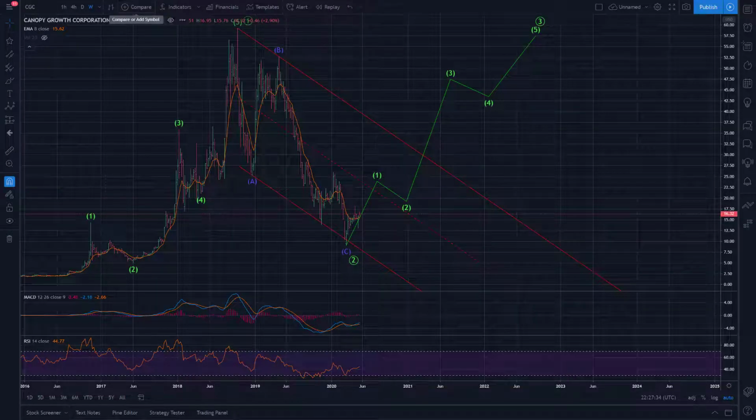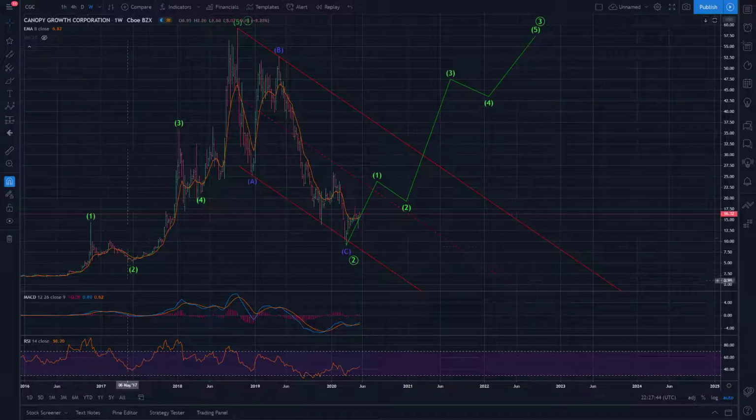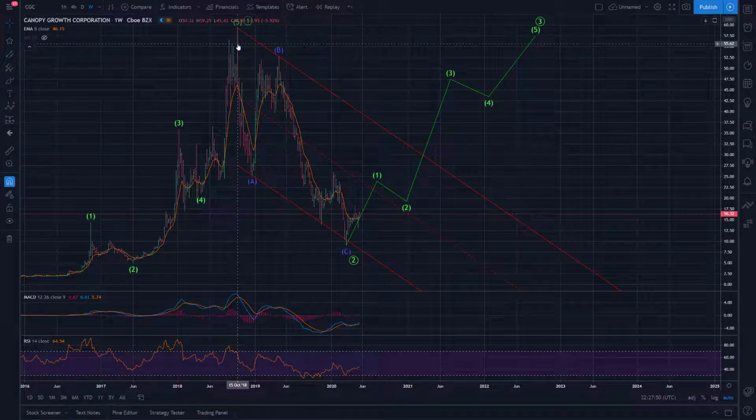I want to check in with our old friend CGC. And first off, the longer term price chart here on the weekly. I've been working this wave count for quite some time, but I like that we got our 1, 2, 3, 4, 5 up for our initial large degree wave 1. That was the 2018 peak.